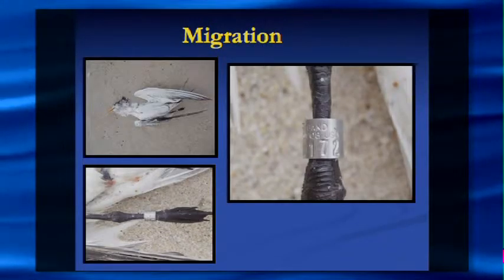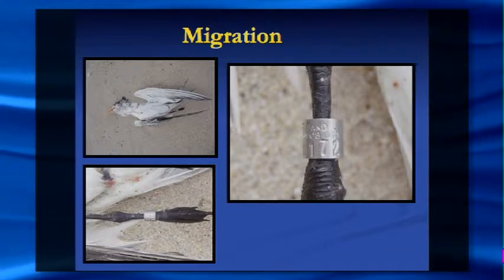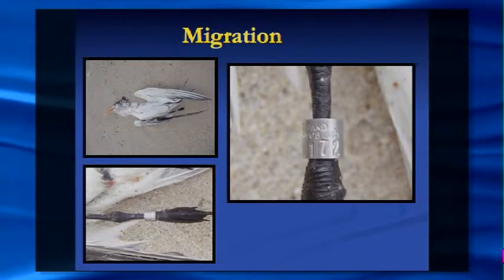Yeah, occasionally we do see dead birds during migration. Migration's tough. You think about that bird flying thousands of miles. I urge you, if you see a dead bird someplace, do roll it over, kick it over, take a look on its legs for a band. Many of them are banded. I've turned in a bunch of these.